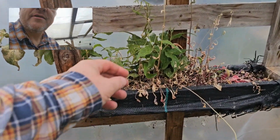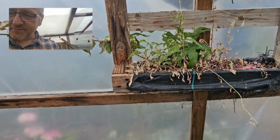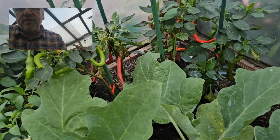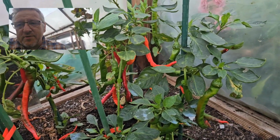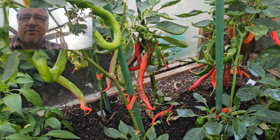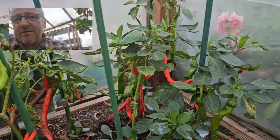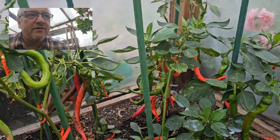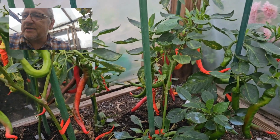My bits and pieces I put in here have gone over. So this was mustards and things, but they've gone over. I've got some aubergines now putting on a bit of growth. My Total Eclipse chillies are ripening. Now these are premature. These have gone quite quickly in terms of setting up that fruit. In terms of yield on these, I'm probably not going to get much. I might actually take the yield from my other Total Eclipse that I've got in the polytunnel, and we'll see how that goes.